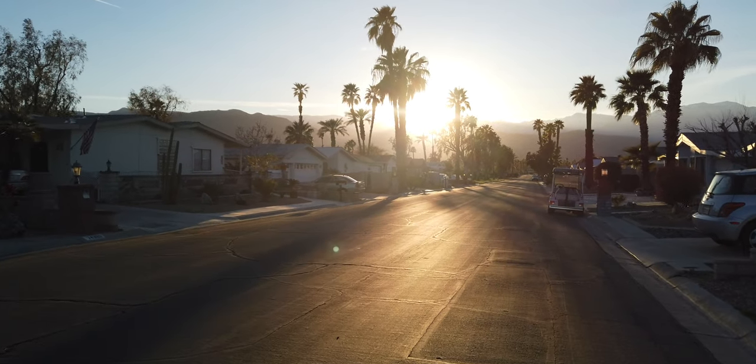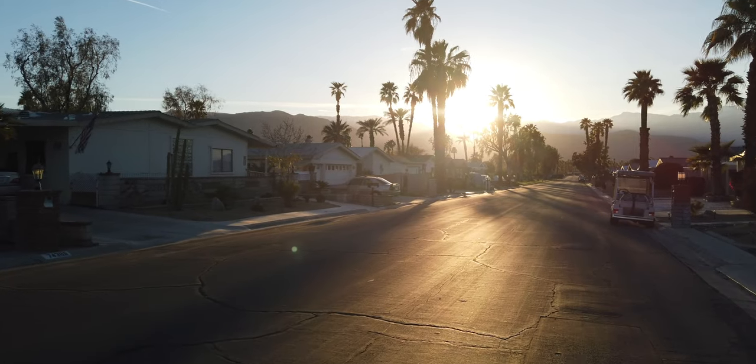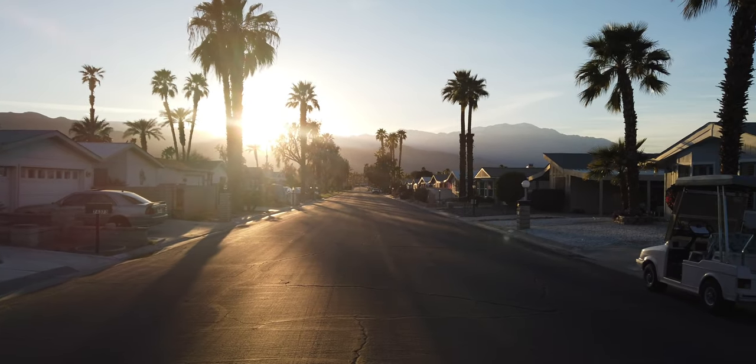Confess, I really do like these golf buggies they drive around here. They're all so unique and got so much personality.